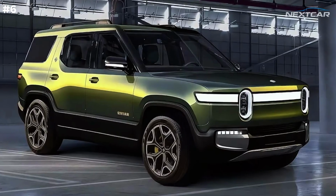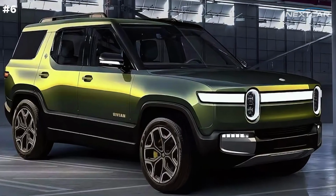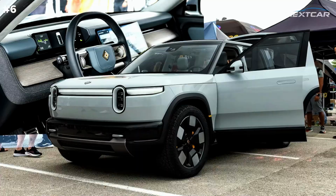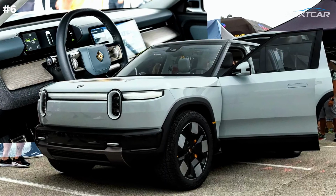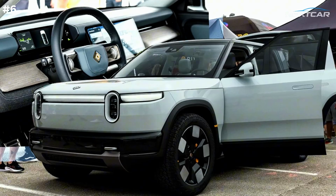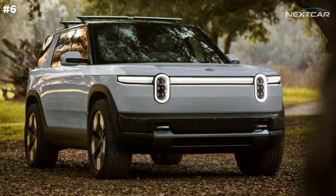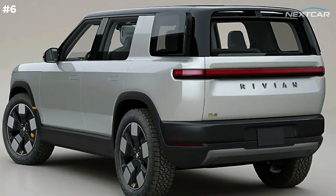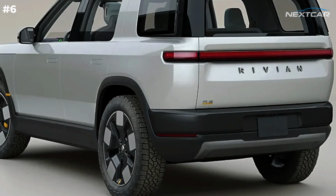Pricing starts at $45,000, but nobody buys the base model. Dual motor lands closer to $55,000. Tri-motor pushes $60,000 or more. Insurance will be brutal, $3,000 to $4,000 yearly if you're under 40. Maintenance is minimal, but Rivian has maybe 40 service centers nationwide. Rivian is still not profitable. If R2 flops, you might own an orphaned vehicle.